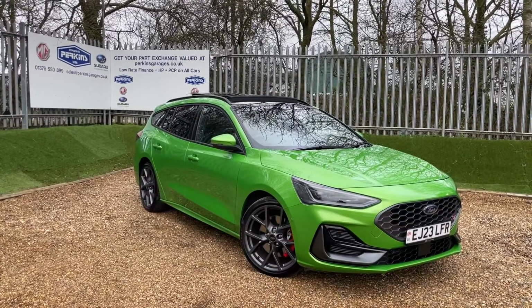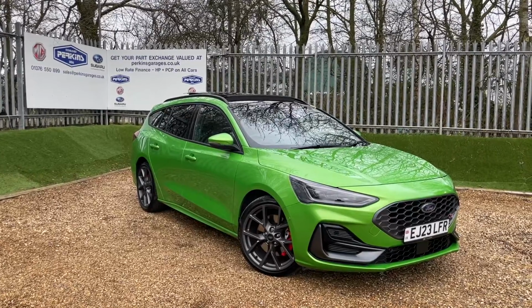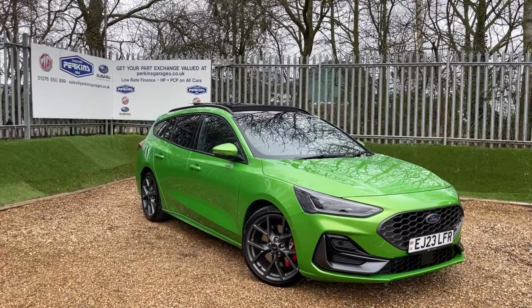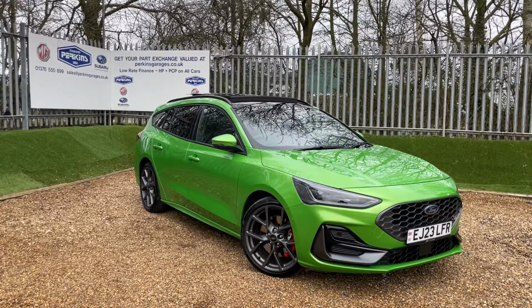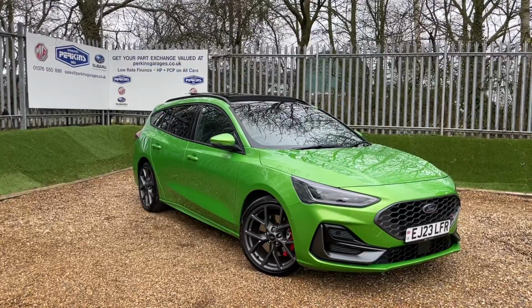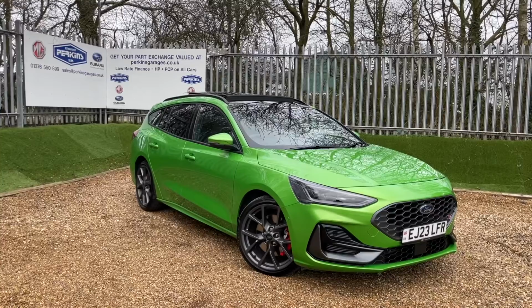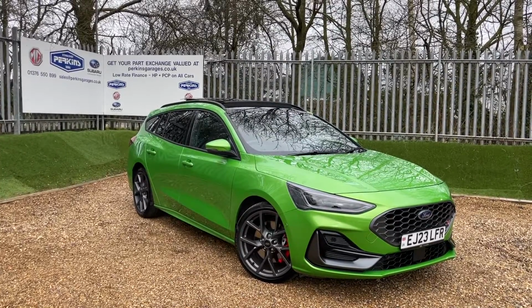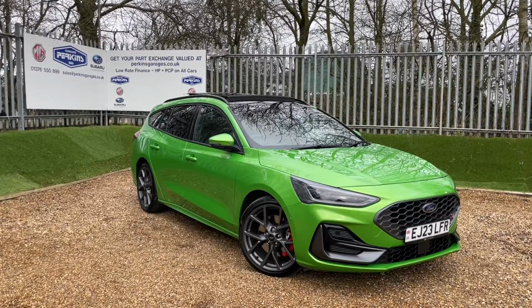So this vehicle here is a rather impressive mean green Ford Focus ST Estate, featuring the 2.3 litre EcoBoost engine producing 280 PS of power, 420 Newton meters of torque. That 2.3 EcoBoost engine will get you 0 to 60 in just 5.8 seconds. All that power and all that torque is then transmitted through the front wheels through a 7-speed automatic gearbox.